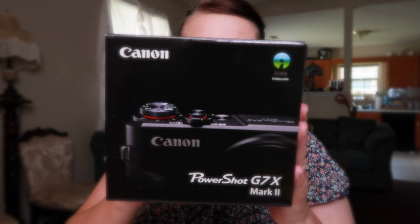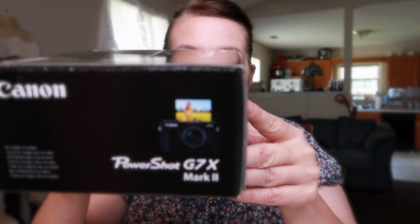So let's move into electronics. I have quite a few things I want to talk about. So the camera that I've been recording on for the past month is the camera that I have fallen in love with. It is the Canon PowerShot G7 Mark II. This is what it looks like. You can probably see a better picture right there.